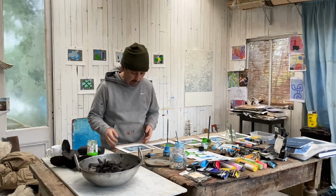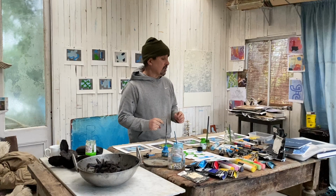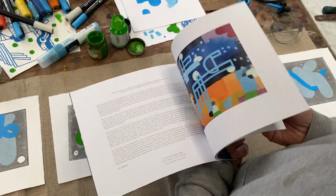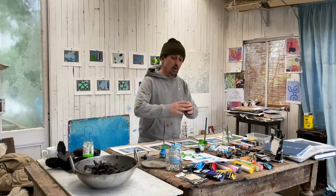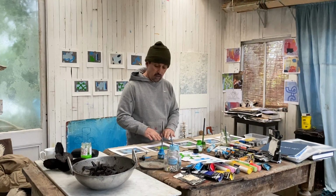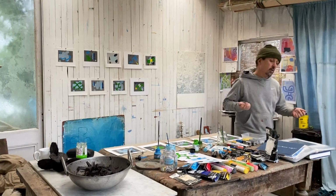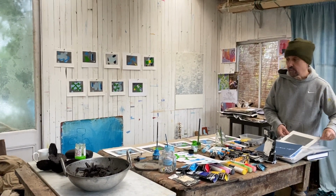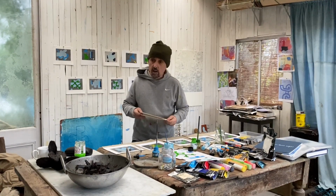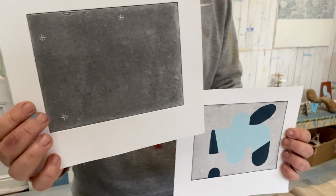I got really lucky last night. Out of the blue, I started working on these very, very small etching plates that were made up for the show Go Go Pitch Black Night, in the John Martin Gallery in London. For part of that show, I worked with an etcher and we made up some other plates and I painted into them. And then these were different plates, tiny little ones that were left over. I've been wanting to use them since then, which was in 2018, and I never knew how to use them until last night. This is what they look like. Very simple. They're printed, etched little images.